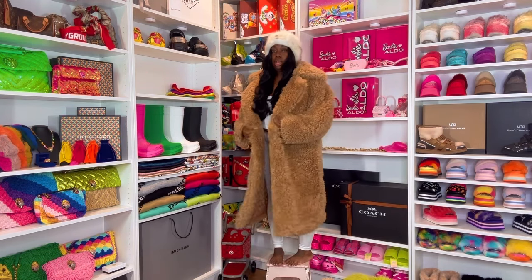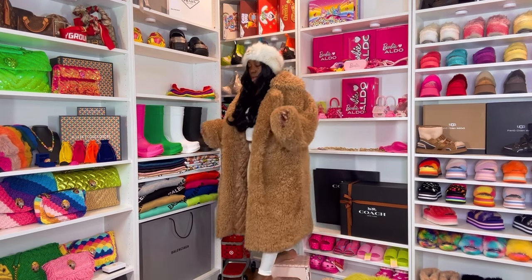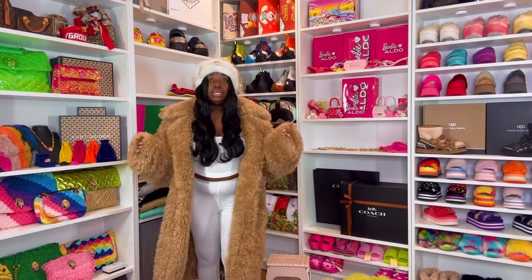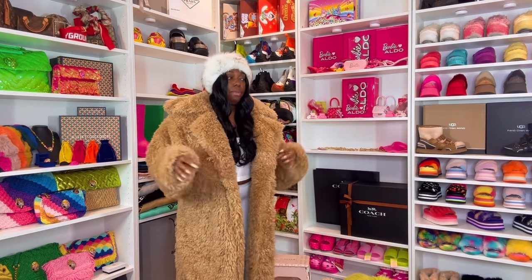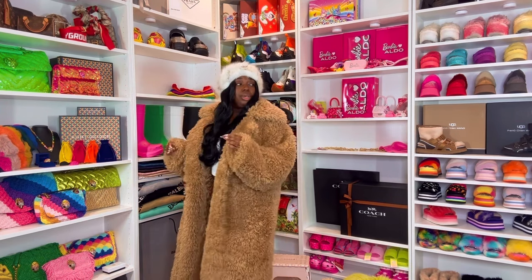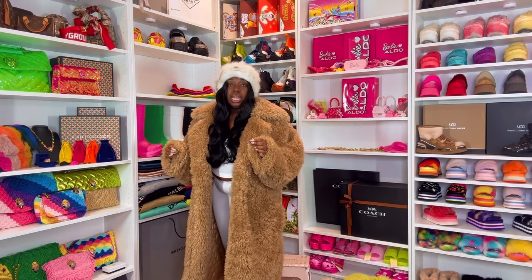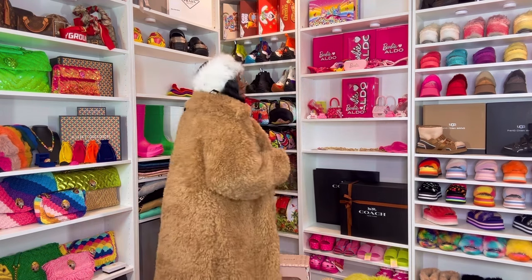Like, y'all, it has pockets. It's huge. I probably could have went smaller, but like I said, I didn't want to take my chances because this coat was sold out. It's brand new. It came out last year and it was new to the site. It looks like a freaking teddy bear. Like, y'all, this coat is amazing.